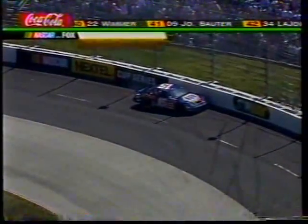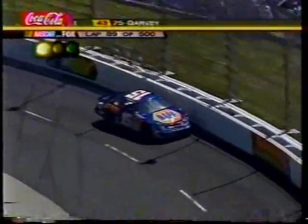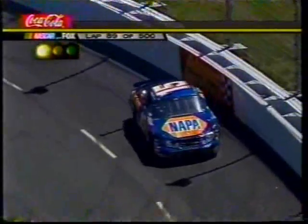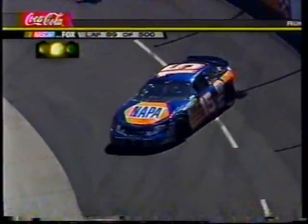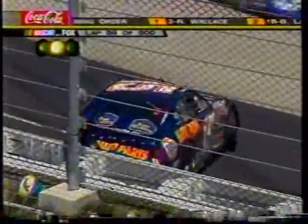Trouble. Mikey goes around hard in the outside wall. Caution, the fifth one today. And that will be the caution that Ryan Newman was looking for, because Ryan Newman in the 12 now will be back on the lead lap. Well, I'm glad we got those safer barriers here now. That's exactly what they were made for.